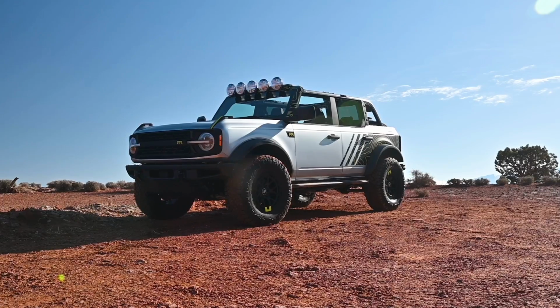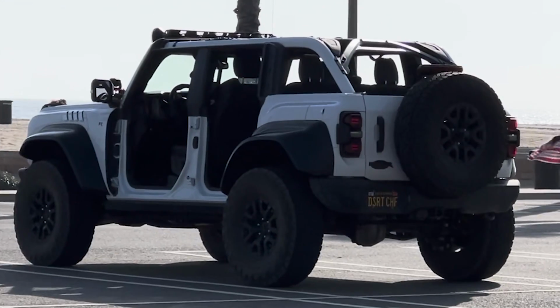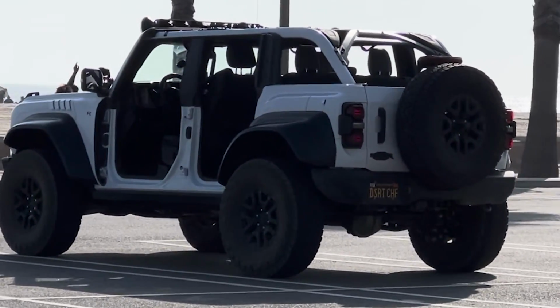Now, this may seem a little bit trivial, but I need to mention tire size comparison between the Bronco Wildtrak and the Bronco Raptor because it is so incredibly important to both of these vehicles. For some reason, and I really don't know why, a lot of people tend to just overlook the size of tire that comes on their stock vehicle. Now here is why that is a big mistake.